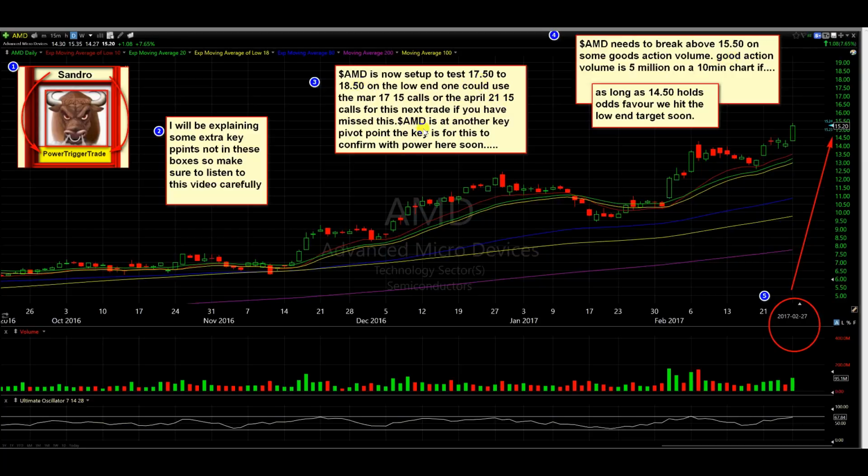1750 to 1850 on the low end. Now, longer term, I do believe that 20 to $25 a share is possible. The only thing that could derail that from happening is that the chips don't perform, like there are glitches and problems that they never announced.